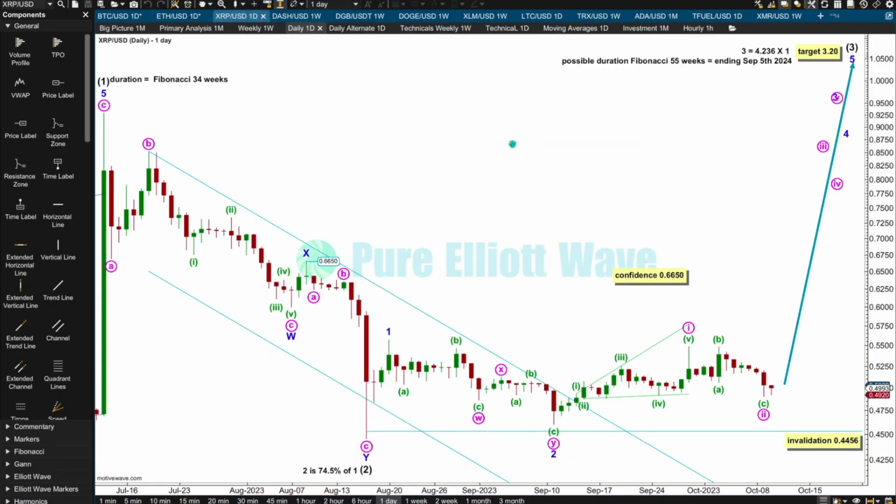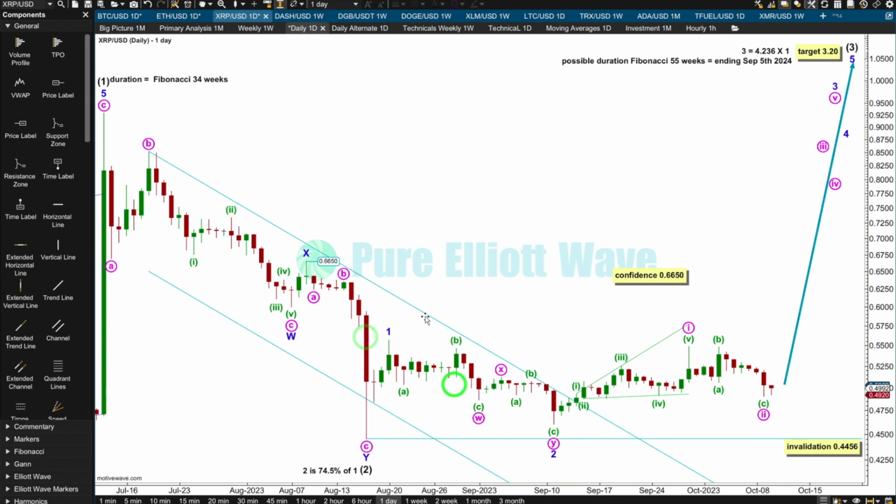The daily Elliott Wave count for XRP is still essentially the same. Minor 1, minor 2, minute 1, minute 2, minute 2, a zigzag. May not move beyond the start of 1. If we do see a new low below this point, I'd expect minor 2 may be continuing lower as an expanded flat. So I'll leave the invalidation point down here at 0.4456.